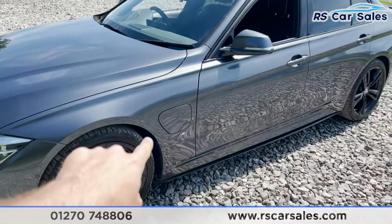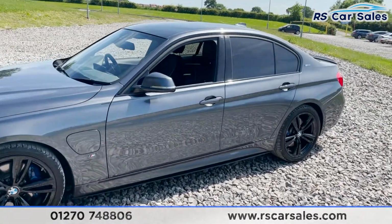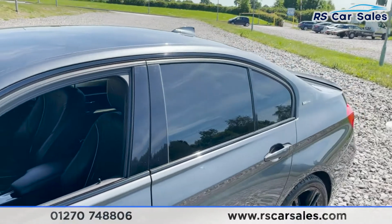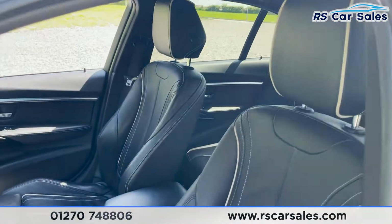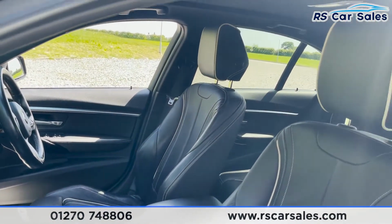Coming up, we've got our charging port just there, as this is a hybrid vehicle, so you will get great running costs when driving this about. We've got our colour-coded wing mirrors and door handles just there. We've then got a black trim around the windows with the privacy glass for the rear passengers, shark fin antenna on top. Here's a quick look at that interior with the individual black merino leather interior.